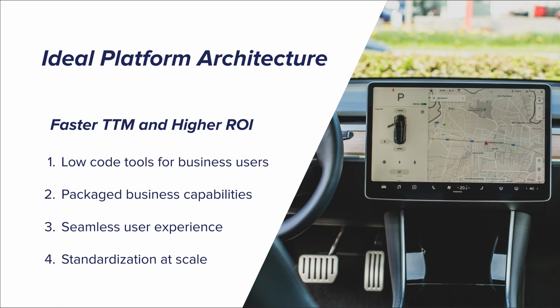Now, when we talk about what a composable platform looks like, it's important that we understand what the ideal is. The ideal means that we have a faster time to market and higher ROI. This means that we have low-code tools for business users. We need to make sure we have a method for using and packaging business capabilities into modular pieces. And ultimately, we're trying to build a seamless user experience, which is a challenge that everyone's trying to accomplish. All of this needs to be standardized and scalable.